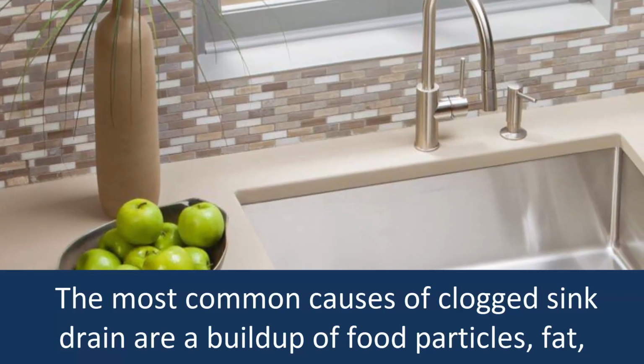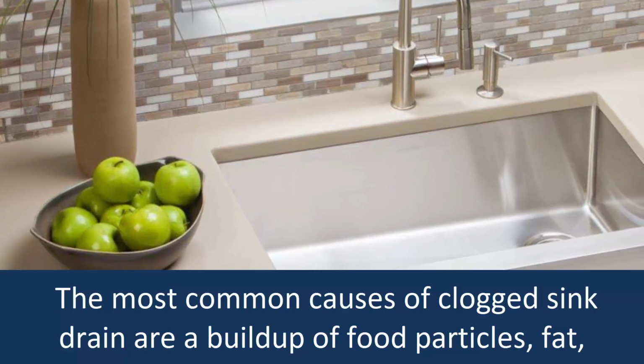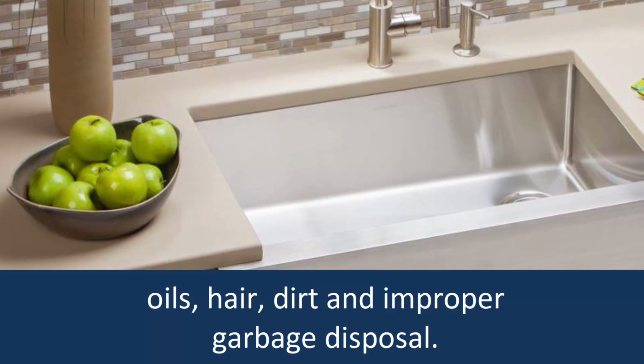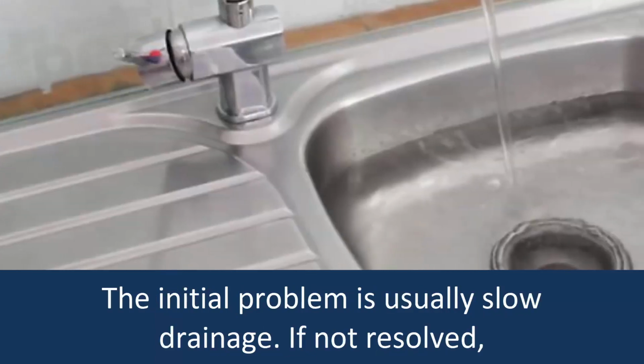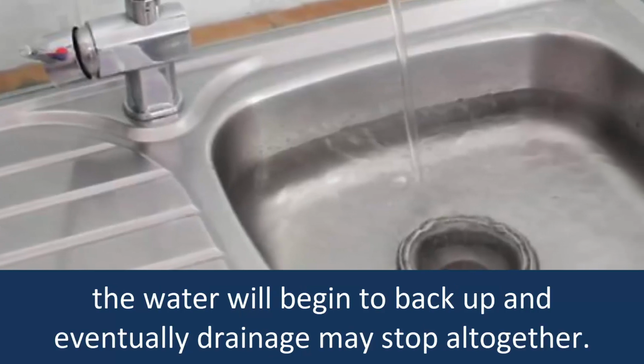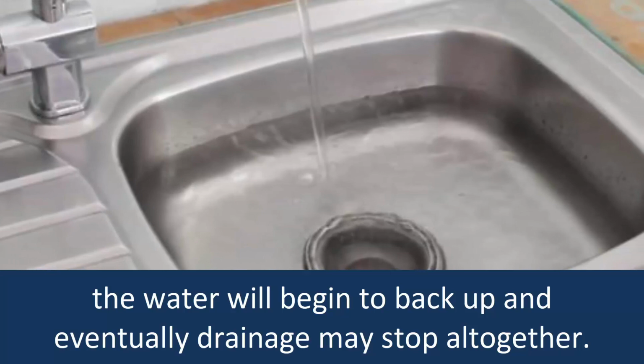The most common causes of a clogged sink drain are a buildup of food particles, fat, oils, hair, dirt, and improper garbage disposal use. The initial problem is usually slow drainage. If not resolved, the water will begin to back up and eventually drainage may stop altogether.